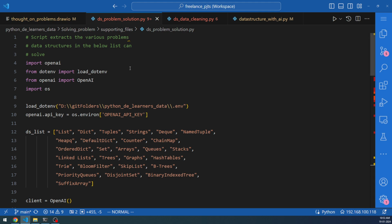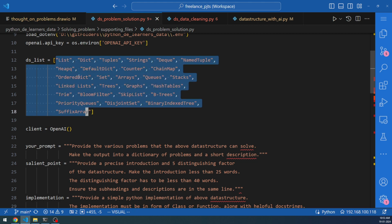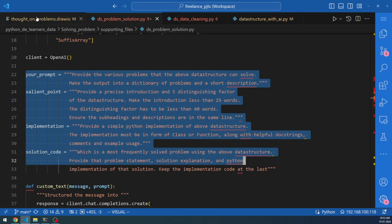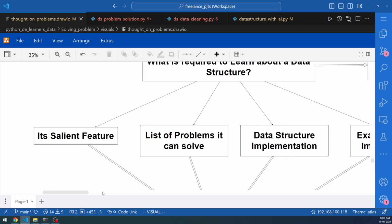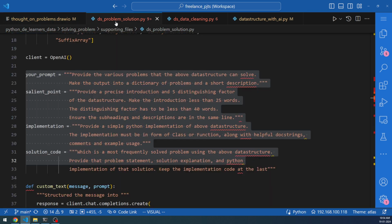problem_solution.py. This is going to extract the information regarding the 27 data structures that I have made into a list here. And then it is going to apply these 27 data structures on these 4 prompts. You see these 4 prompts. These 4 prompts are what I was talking about earlier. For the salient features, there is a separate prompt. For the list of problems it can solve, there is a separate prompt. And for the data structure implementation and example problem implementation, all have separate prompts. That is what you are seeing here.